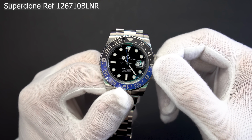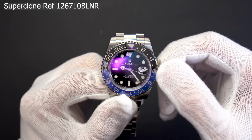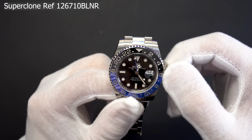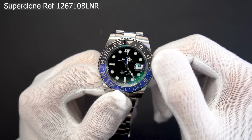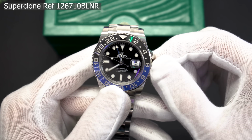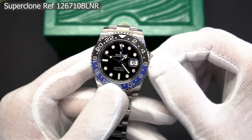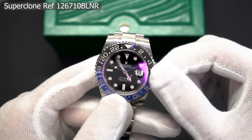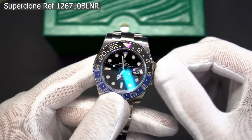Now you must be very careful when checking the movement, because cheap GMT replicas also usually don't have the jumping hour hand and they're just decoration. I was really surprised that the GMT feature really works on the Superclone. Now the GMT hand moves in tandem with the hour hand, only at half of the speed. If it doesn't, if it just moves the same speed or whatever, it's a replica for sure. But here on the Superclone the whole mechanism just works like on the genuine one.